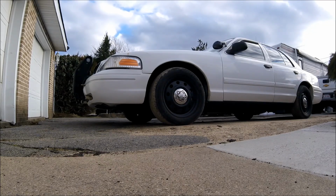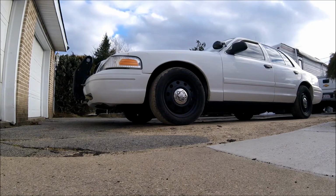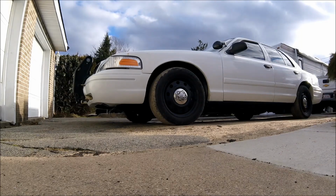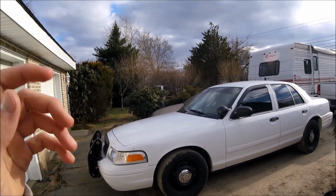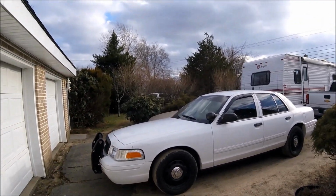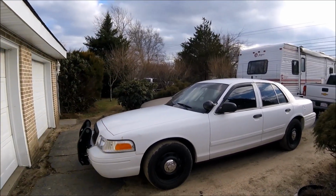When these cars were in service, for a majority of the day, for a majority of the week, these cars were in constant motion. These cars were constantly being worked. Once one officer was done with his shift, he would come out, another one would go in, and that would happen from week to week, month to month, year to year, until the car got retired. My car got retired at 73 or 75,000 miles. So just imagine that, 73 or 75,000 miles of being worked by police, idling hours. One officer gets off shift, boom, another one jumps in it. So these cars were constantly moving, constantly being worked.